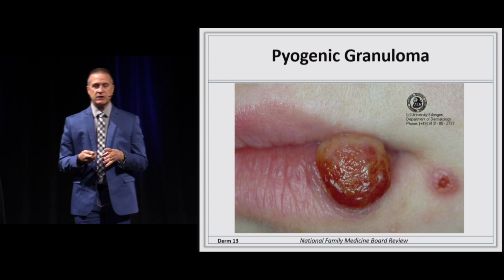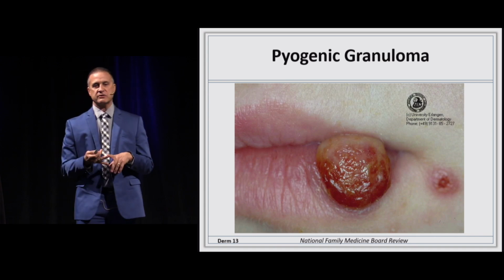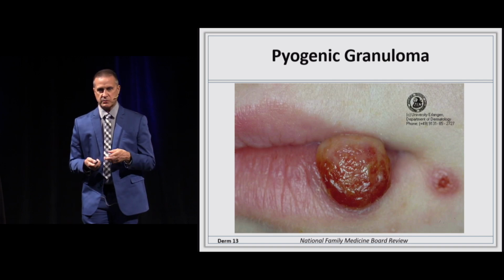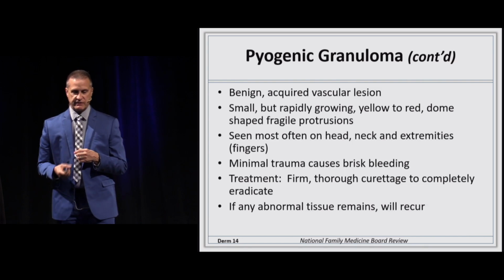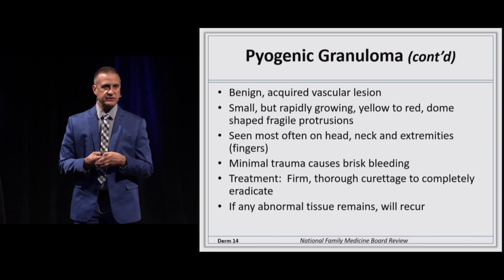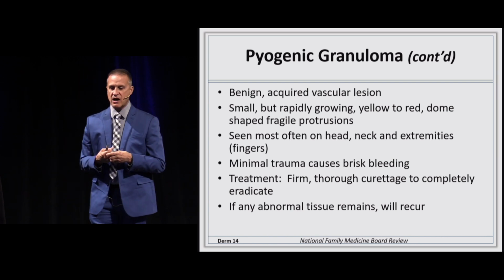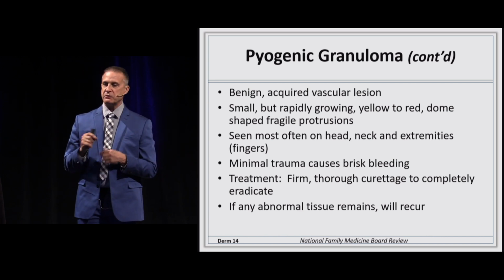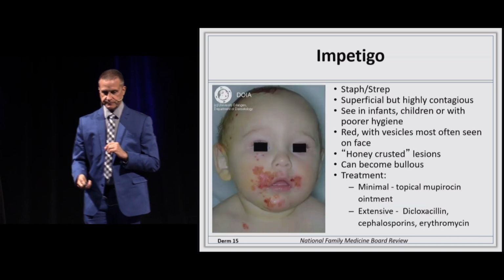When you see pyogenic granulomas, they really occur in 2 areas. They're on the hands or the face. They have the best blood supply, although occasionally you'll see it elsewhere depending on the blood supply, but most of the time they occur on the hands and the face. It's an acquired vascular lesion, and your treatment is excision with sharp curettage to eradicate all of that granulation tissue. If you leave any of the granuloma behind, it will recur.